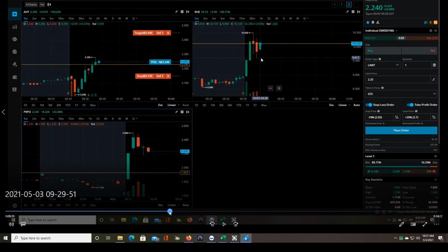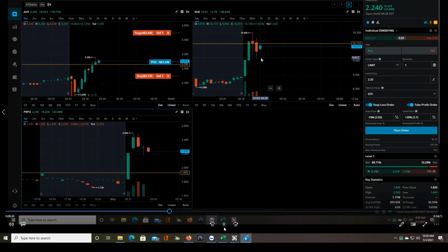All right, let's take a look. Let's keep going. So here we go. This is the first possible entry now that the candles have kind of stabilized and settled down. This candle needs to break the high of this one. If it does, then I can get in, and I think that's exactly what happens here.